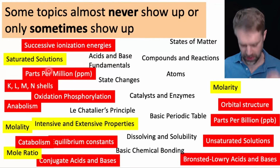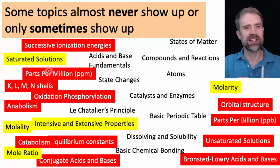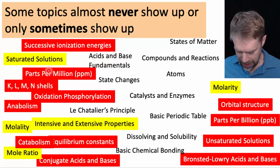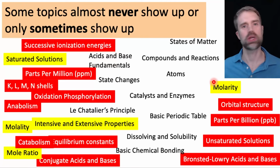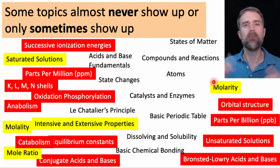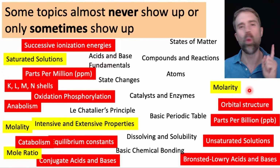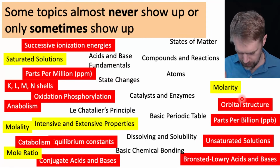Well, here's the thing. This is really interesting. I've studied the TEAS. I have looked at hundreds and hundreds of official ATI questions, and I've discovered that many of these topics, the ones that you see in red and yellow here, almost never show up on the TEAS, or they only sometimes show up, very rarely. So the problem is you might spend weeks or months studying all these topics, and then you take the TEAS and you only see one question on all that stuff, or maybe not even a question at all.